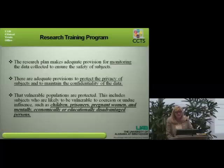We want to make certain that if you are, for instance, doing blood draws in children, an economically disadvantaged population is not going to bring their child up here to have their child's blood drawn just to benefit financially from your study. So again, we'd want to make sure that the payment is not coercive, so that the PI or the study is not taking advantage of people who may be mentally, economically, or educationally disadvantaged.